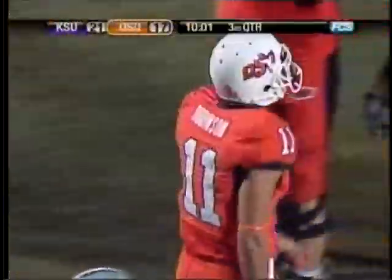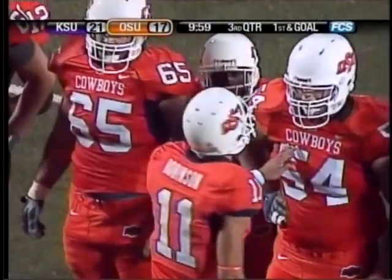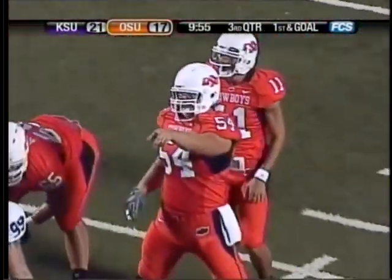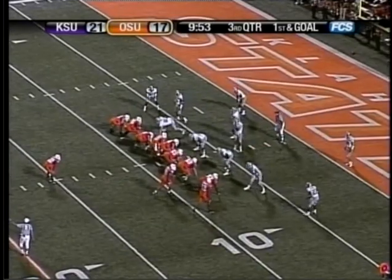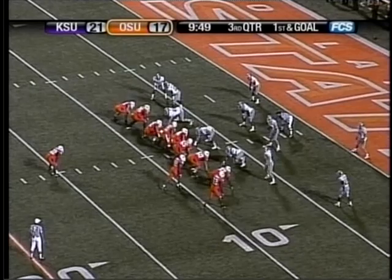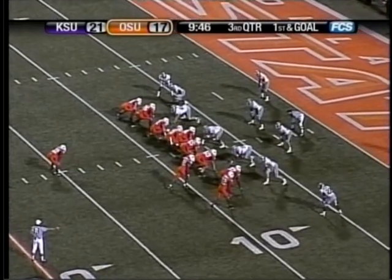Flow goes left, he cuts it back right, and is able to outrun Ian Campbell to the edge and pick up the first down. Now you're in that same spot you were in twice at the end of the 2nd quarter. This time you have to cash this in with a touchdown. Cowboys had 2 1st and goal chances in the 2nd quarter and got only 3 points combined out of the 2 possessions. Dantrell Savage in at tailback, 1-back set.